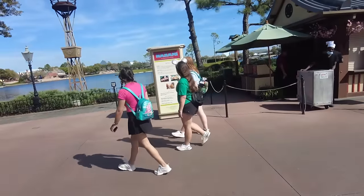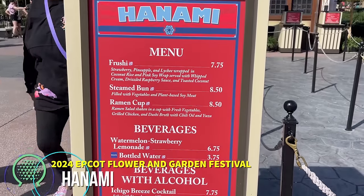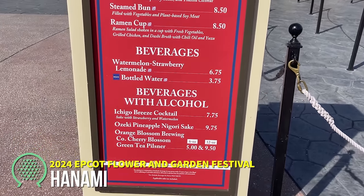Made my way over to Japan. We're going to get started. For my first booth this morning, I am here at Hanami, and this is going to be one of my personal favorites, and actually is kind of a staple of this festival, because this is where we're going to try out the famous frushi.